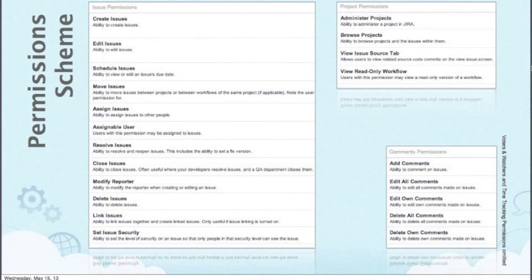Some of the other permissions: I only put comments in the bottom right corner, but comments, work logs, and attachments all basically work the same way. Are you allowed to add them or not? With comments, can you edit your own? Can you edit all of them? And then with attachments, work logs, and comments, are you allowed to delete your own? Are you allowed to delete all of them? So you can see the permissions are very granular. You have very fine-grained control over who is allowed to do what in the project itself.